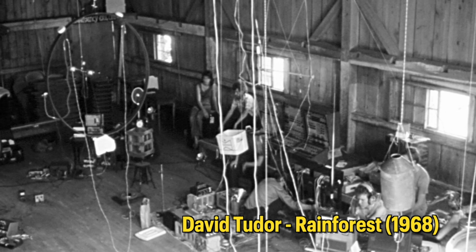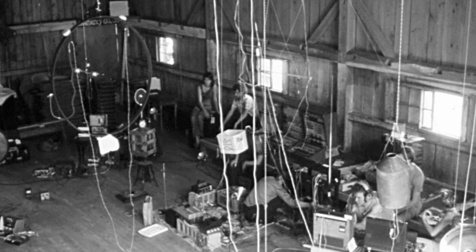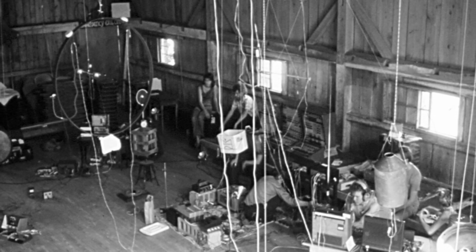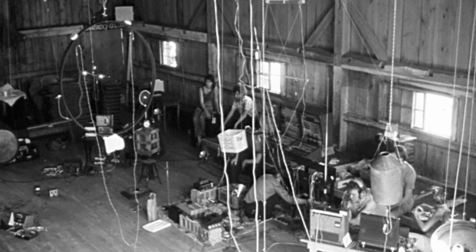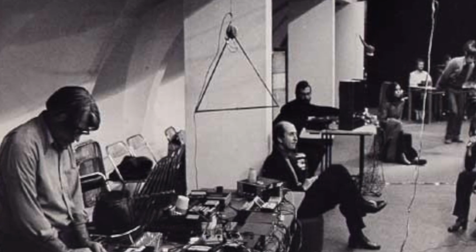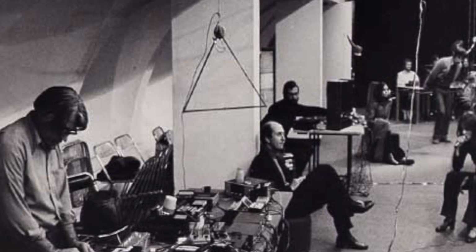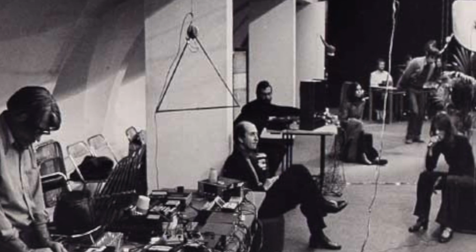Rainforest was an innovative series of interactive sound installations. These sound installations led participants to engage with a collection of sound objects, transforming them into unique sound-producing instruments. Tudor's Rainforest installations are considered very important contributions to the development of interactive and environmental sound art.